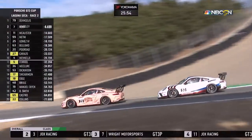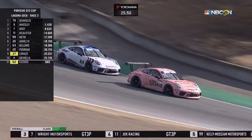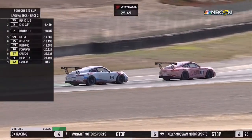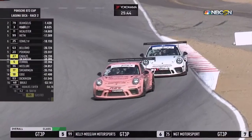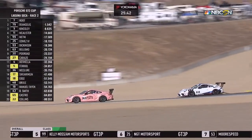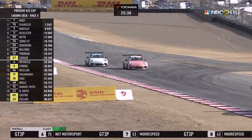Down the hill again. Gomez hanging on to that 6th position right now. Well, Metney checks out just a little bit more. Look at that. He's extended that gap to more like 6 or 7 car lengths. Yeah, I think these two are slowing each other down just a little bit at the moment. Those defensive tactics from Victor Gomez.